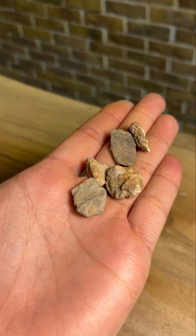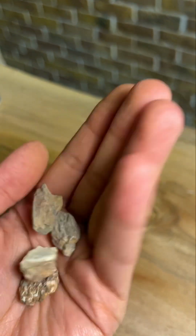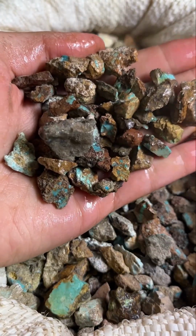If you see these stones in nature, what's your reaction to them? Do you think they are valuable or not? I think they are valuable. These are Persian turquoise raw stones.